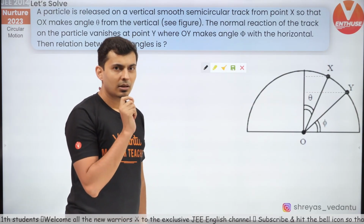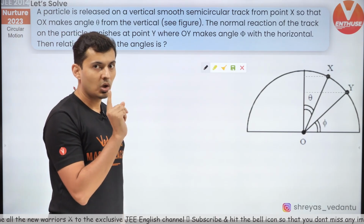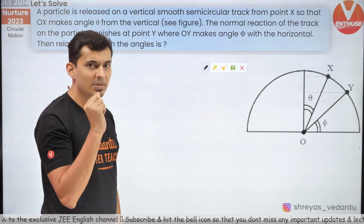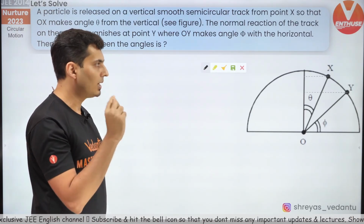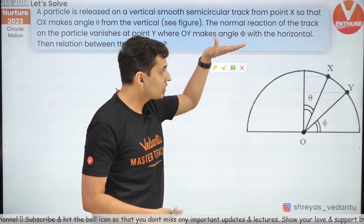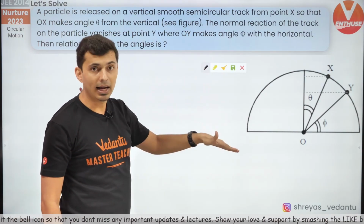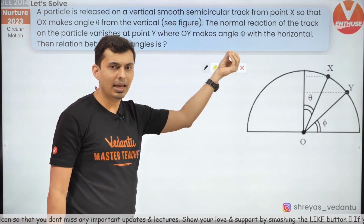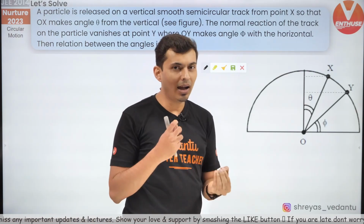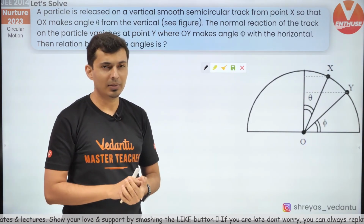Something is there related to circular motion, because obviously it's going in a curved path, so some circular motion equation must be there. Apart from that, because it is going from a higher height to a lower height, it is gaining some speed. That means most likely I have to get some equation which relates the speed with the height.